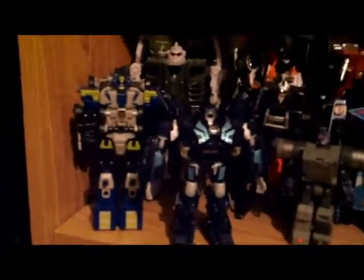Moving to my bottom shelf, this is... let me get my flashlight. Handy little flashlight. This is basically stuff that I don't touch too often for the most part. There are a few exceptions, such as Hello Springer, and the Human Alliance figures I had recently, and I had nowhere else to put them. Also, yeah, Barricade. I love him.